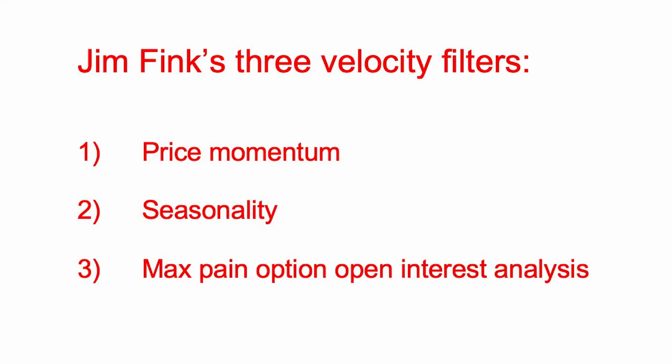And third, I look at max pain option open interest analysis, which searches for extreme imbalances between the option bets that regular investors have made on a stock's calls and puts, and pinpoints the stock price, which will collectively cause regular investors to lose the most money possible on their bullish and bearish option bets. So in other words, we want to make option trades that will make profit at the point where most other regular investors will lose money. We want to be on the side of the option market makers who almost always win.